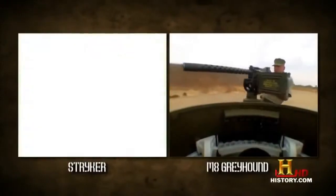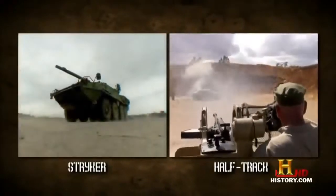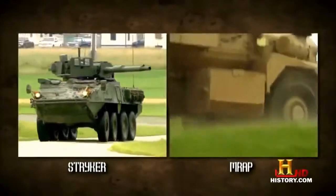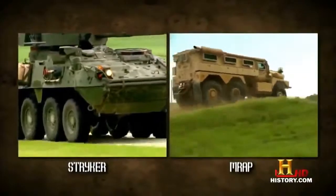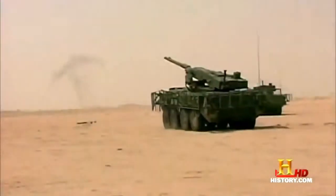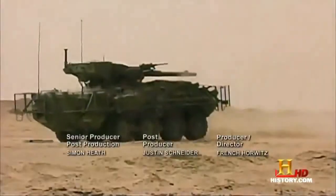Sure beats the heck out of the M8's machine gun, the half-track's flak gun, and the M113's weapons. And it does all this while racing around the battlefield at similar speeds to the MRAP. And that's why the Stryker is so doggone good. End of story.